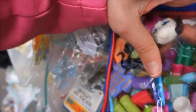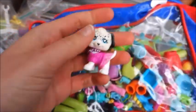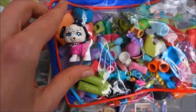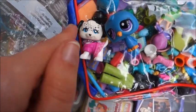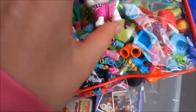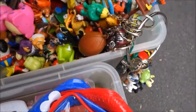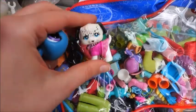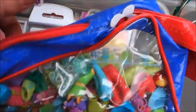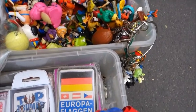Old Passion Polly, and yeah, if you ever find one of these, they are not Littlest Pet Shop, so they are not LPS. Look, they are different. This belongs to Fashion Polly, so this is 2000 and early 2010s Polly Pocket. I think people confuse them for LPS, but they are Polly Pocket.